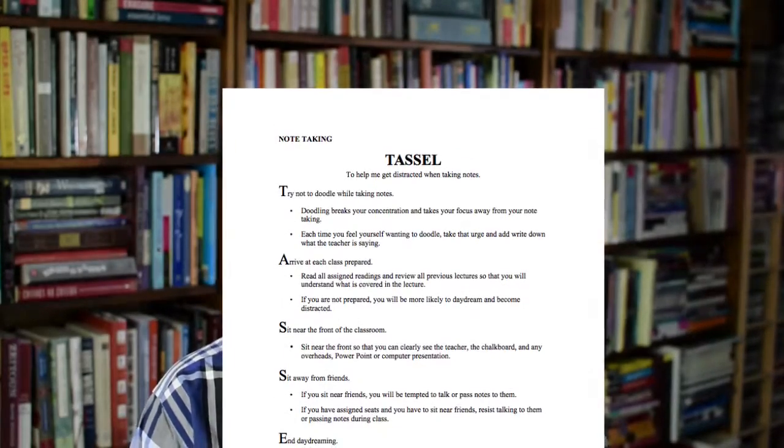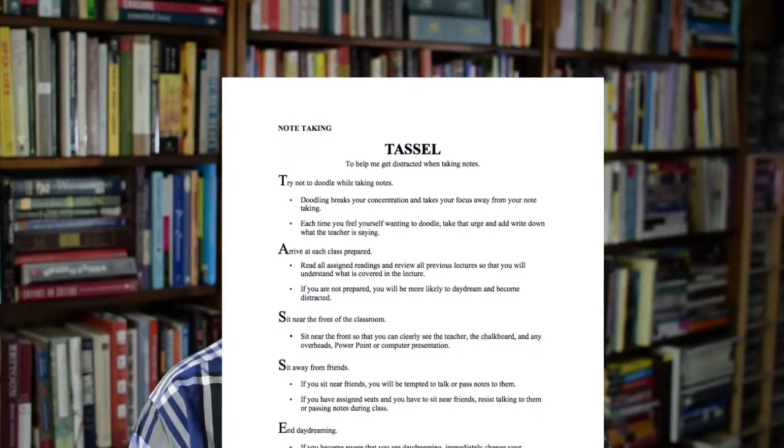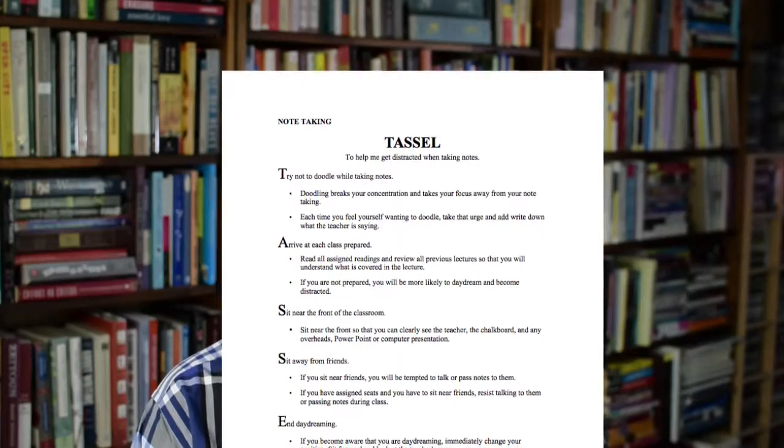So let's jump in. There's no exact perfect way to take notes. Everybody has a different way of thinking about taking notes. But let me give you three commonly used ways of thinking about notes. The first one is called TASSEL, T-A-S-S-E-L. And as you can see, it gives you some advice about how to take notes.